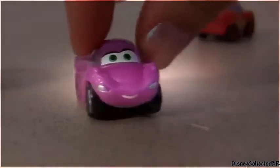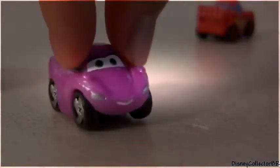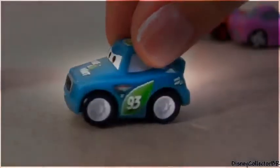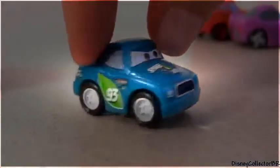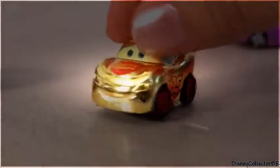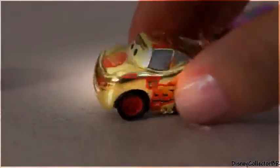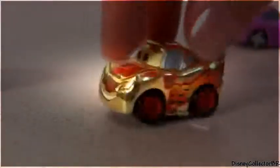Here's Holly Shiftwell. And Spearmint, racer number 93. This is the cutest one of them all, the Gold Lightning McQueen. He has Rusty's logo. Let me do this again.